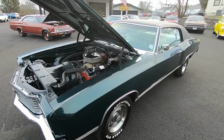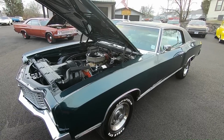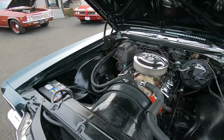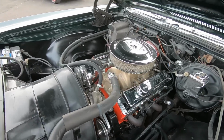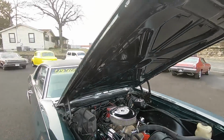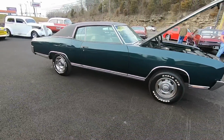This is Nick up here at Maple Motors in Hendersonville, Tennessee, and today we're going for a test drive in a 1972 Monte Carlo. This one here has a 350 under the hood with power steering, upgraded pulleys, decently clean under the hood. We're also going to be doing a walk around video, pointing out any kind of flaws on the body, inside and undercarriage.